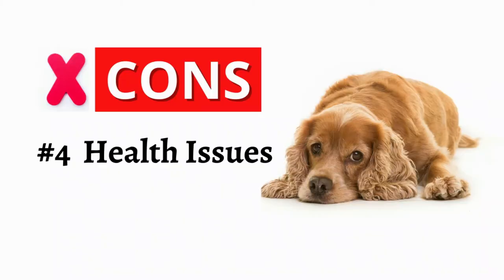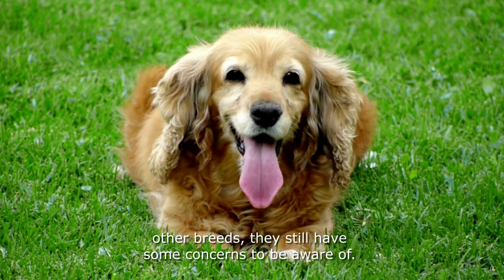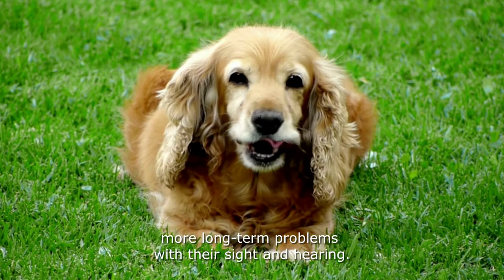4. Health issues. Though Cocker Spaniels are considered to be healthier dogs than other breeds, they still have some concerns to be aware of. Ear infections and eye trouble should be watched for and can be common in older Spaniels. Having a vet clear up issues such as infections can prevent future, more long-term problems with their sight and hearing.